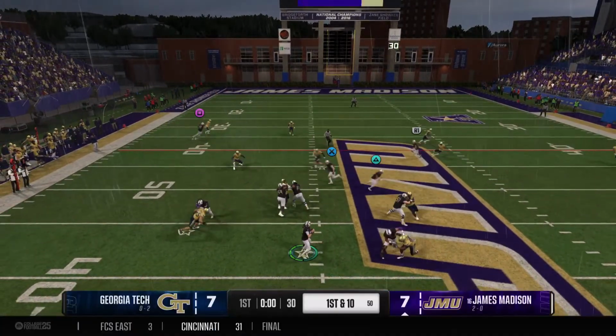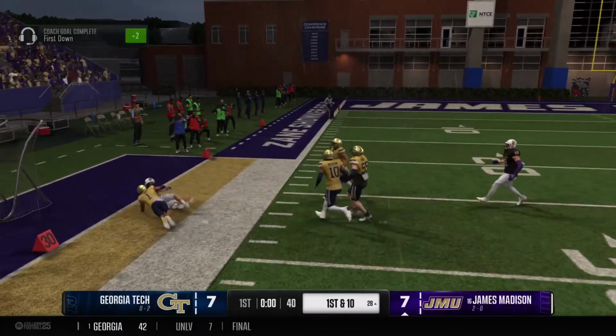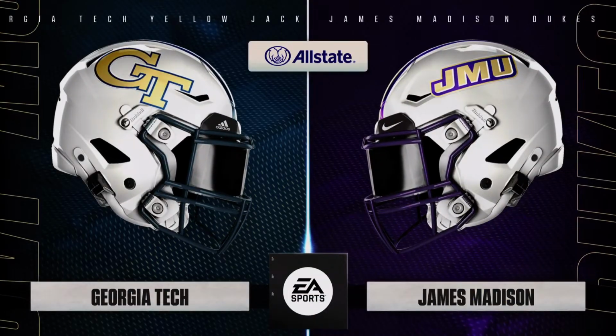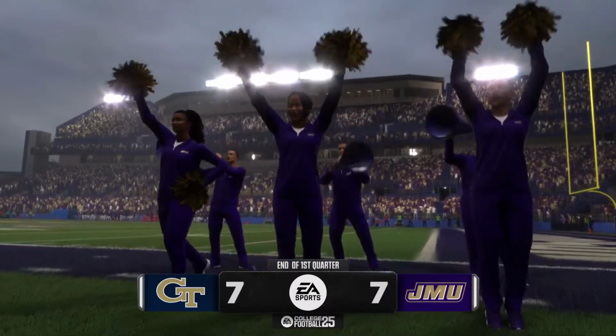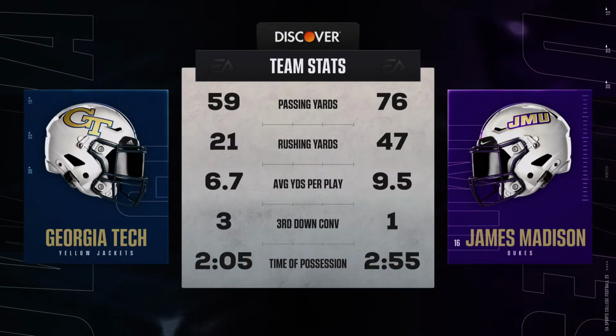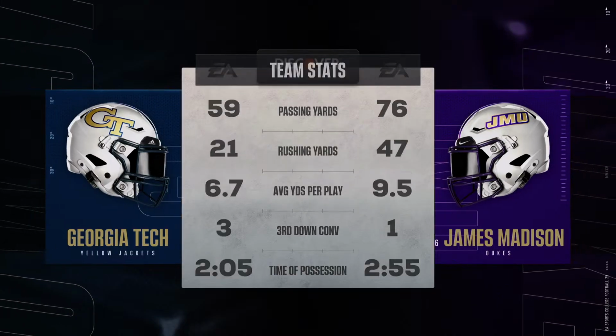Looking to move it through the air. A strike downfield. They get him out of bounds, but a chunk play to wrap up the 1st quarter, and this offense will carry momentum into the 2nd. Entertaining 1st quarter, and we are all locked up after one as we take a quick look at some stats.